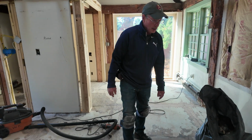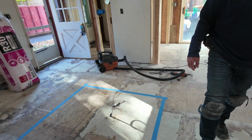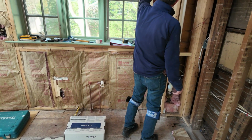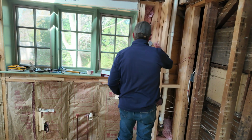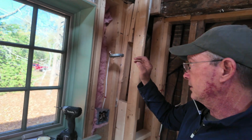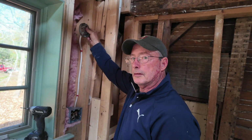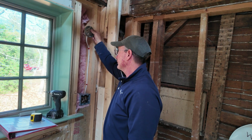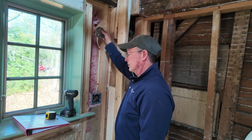Looks good. Now I'm gonna cut this stud, put it in here, so we can put this sconce exactly in the middle of the wall and the trim. Oh, for the light, right? Yeah, that's perfect. That's good.